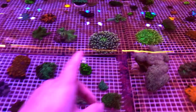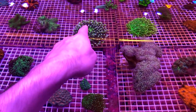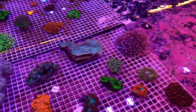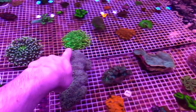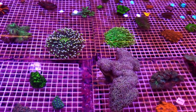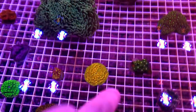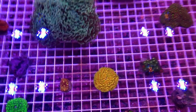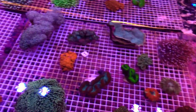But one thing they really have, I think these are called long tentacle plate corals, someone correct me if I'm wrong, but they have three different color variations of it. Honestly, I want that one, because I think green is just so redundant in a reef tank. Having some off green would certainly be nice. Look at this plate coral, guys. This thing is beautiful. I want it. I mean, to be honest with you, I want everything in here.